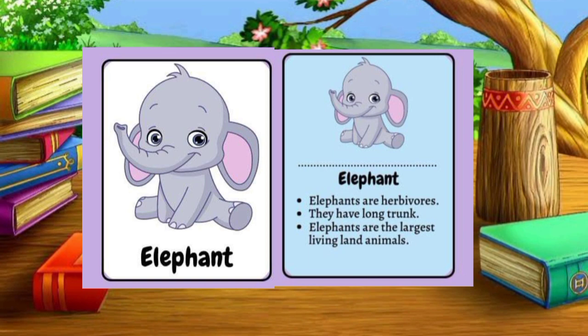Elephant. Elephants are herbivores. They have a long trunk. Elephants are the largest living land animals.